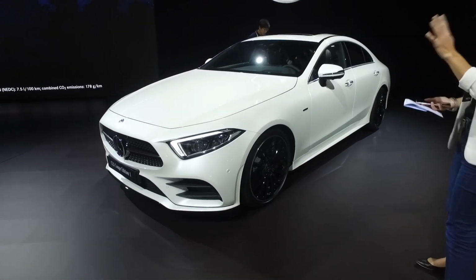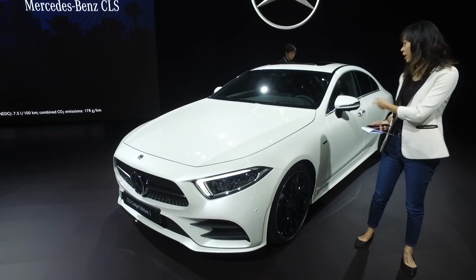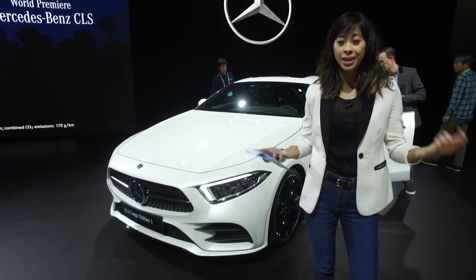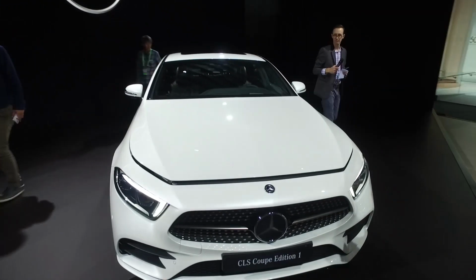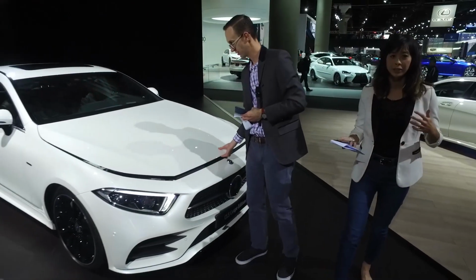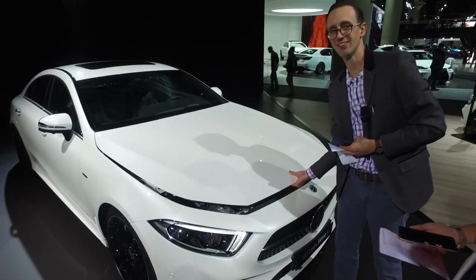So this powertrain is going to be so interesting. This CLS brings back the inline six. Let's see if we can open the hood. Maybe. Yeah, try. This is the first time they've used an inline six in decades, so it's really exciting that they're bringing it back. This one is really unique because it has a system called EQ Boost. What that means is that there's a 48-volt electric starter generator that provides extra boost when stronger acceleration is needed.